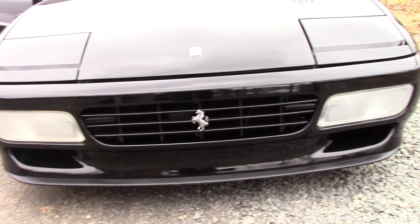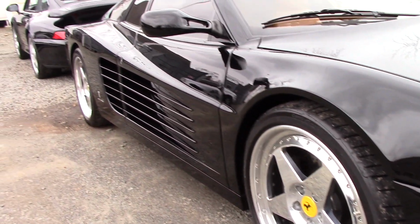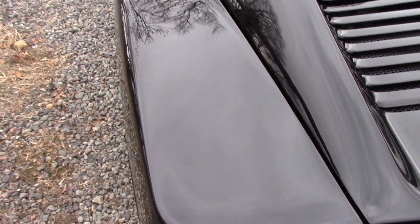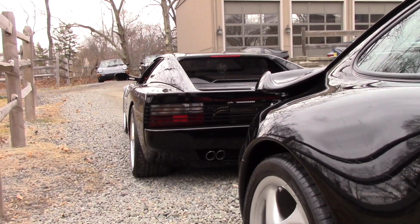It had 420 horsepower, it did 0 to 60 in 4.5 seconds, and I mean, just look at it. Those crazy door strakes, those enormous rear fenders, the hilariously wide overall design. This car just means business.